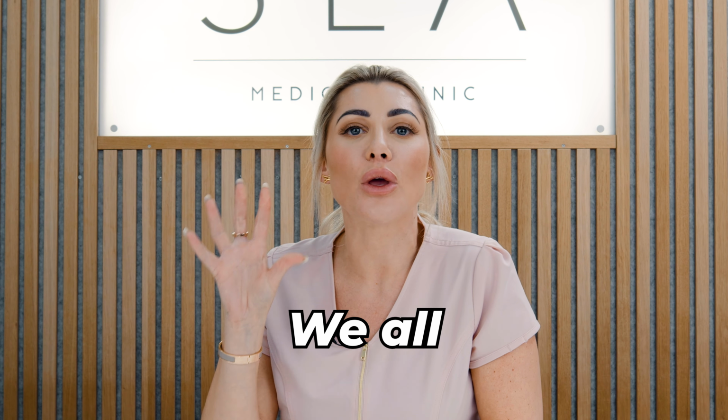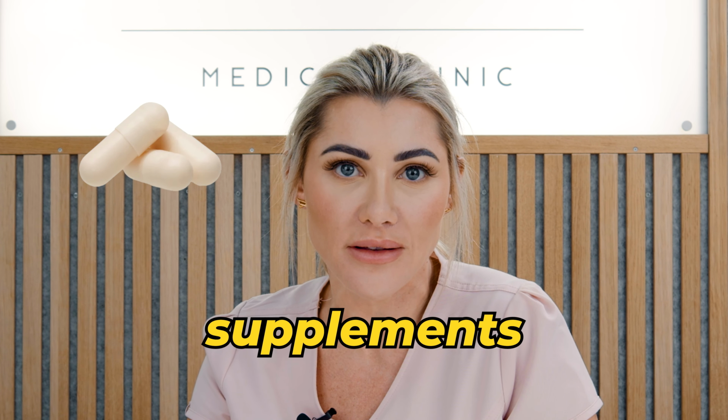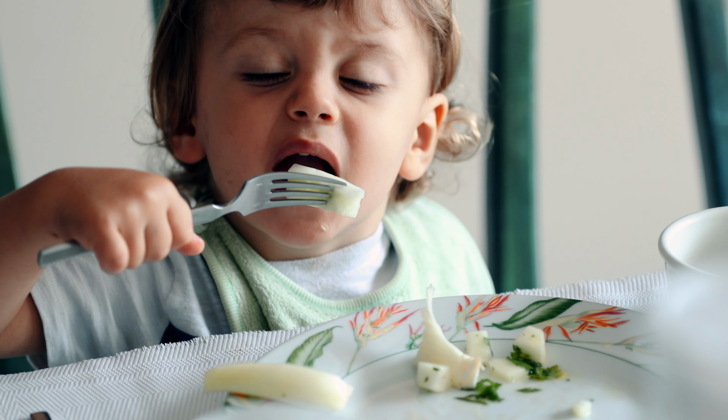Now, this seems to be a mega trend at the moment, and quite rightly, because we now have firm evidence to prove that we all should be taking supplements. We now know that over the years, food production has degraded all of the nutrients that we used to get maybe when we were children. Everything's changed now, guys. The standards are a lot different.